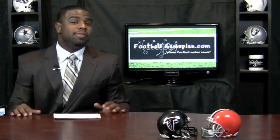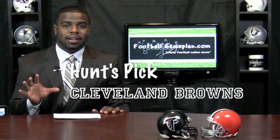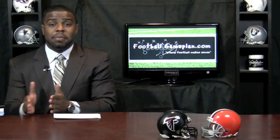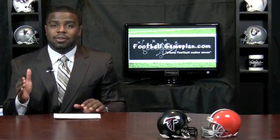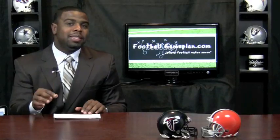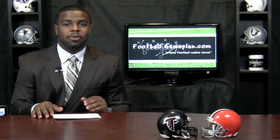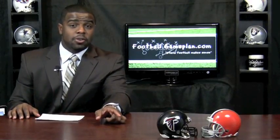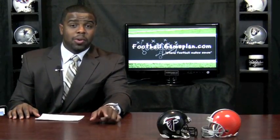I'm going with Cleveland in this matchup. Cleveland has a solid team. They can run the football. They play good enough defense. They bend but don't break. And they also have outstanding special teams, and that will be the key. Cribbs, expect a big day out of Cribbs in the return game. So I think the Cleveland Browns win this matchup. This is going to be a physical matchup. Both teams can run the football real well, so it's going to be a dogfight, pun intended, up there in Cleveland.